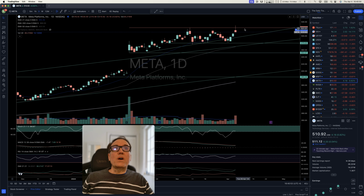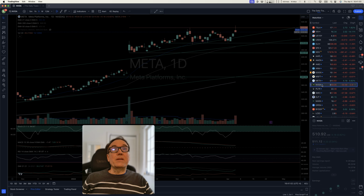Meta tried to go higher. This one is stronger. Tried to go higher but was pushed down. So we are waiting for a break of 523.39 in order to buy.